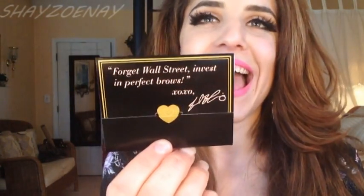So okay, it comes with a Too Faced Brow Envy How to Glamour Guide, and then just like the other two palettes I've been reviewing, it has the little mirror and it says Too Faced and then Brow Envy under there. So we'll close that and we'll take a quick look at this guide. It says, forget Wall Street, invest in perfect brows. That's really funny. See, this is an investment, so my shopping is justified.